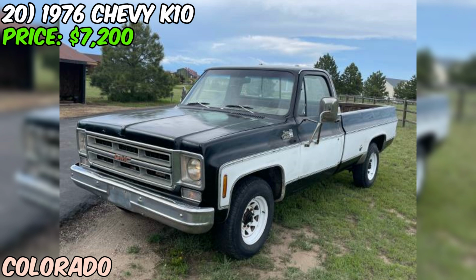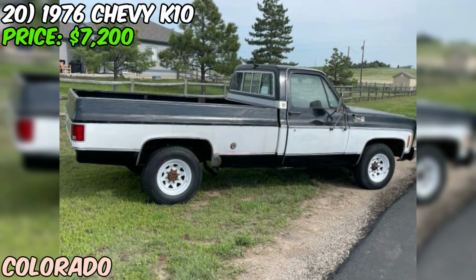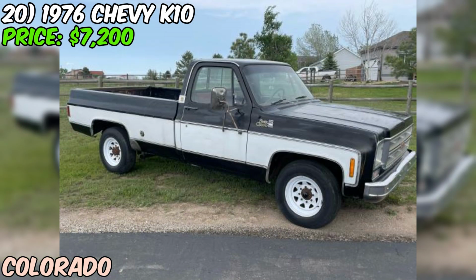At $7,200, you're in the right ballpark for a running and driving camper special with the desirable 454, even with some rust issues. These trucks have been climbing in value, especially the big block versions.